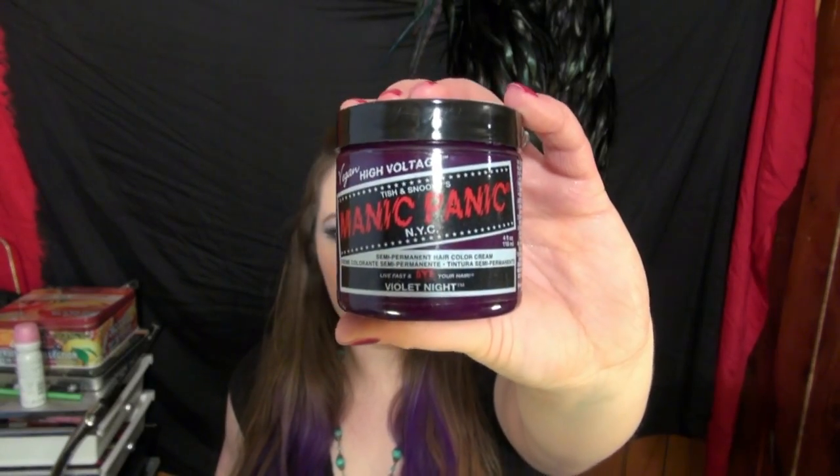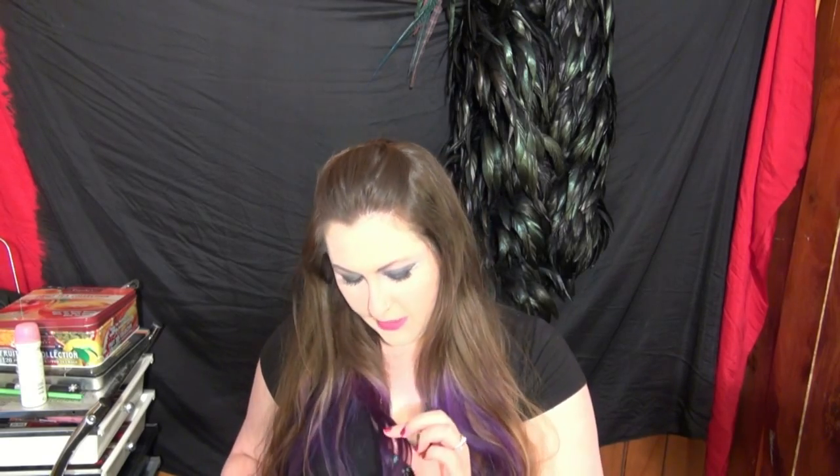So to start with, I just touched up my purple in my hair with Manic Panic Violet Night. I was actually expecting it to come out a little bit darker. It works fine.